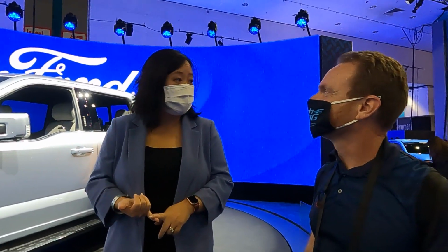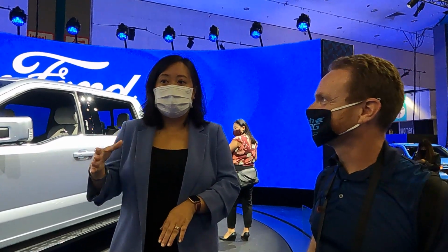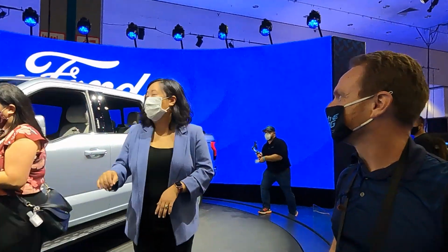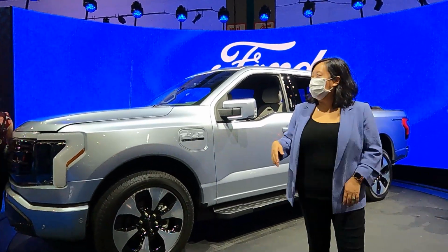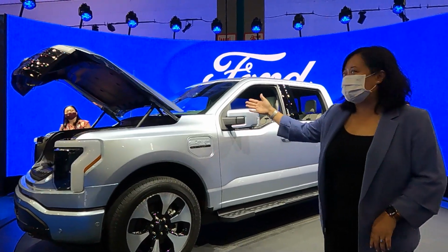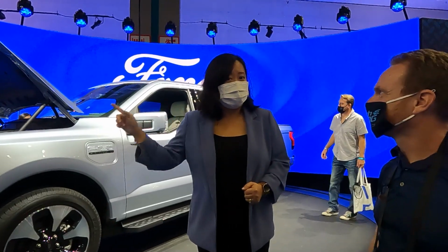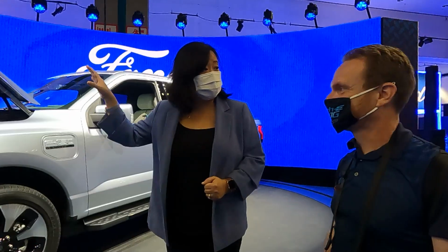0 to 60 in mid 4 seconds, 775 foot-pounds of torque, 563 horsepower. But not only that, a lot of awesome features like our Mega Power Frunk. Push of a button, the Mega Power Frunk will go up by itself, revealing this giant cavern of space in the front, 400 liters of volume, and of course, because it's F-150 Built Ford Tough, 400 pounds of payload in the front alone.